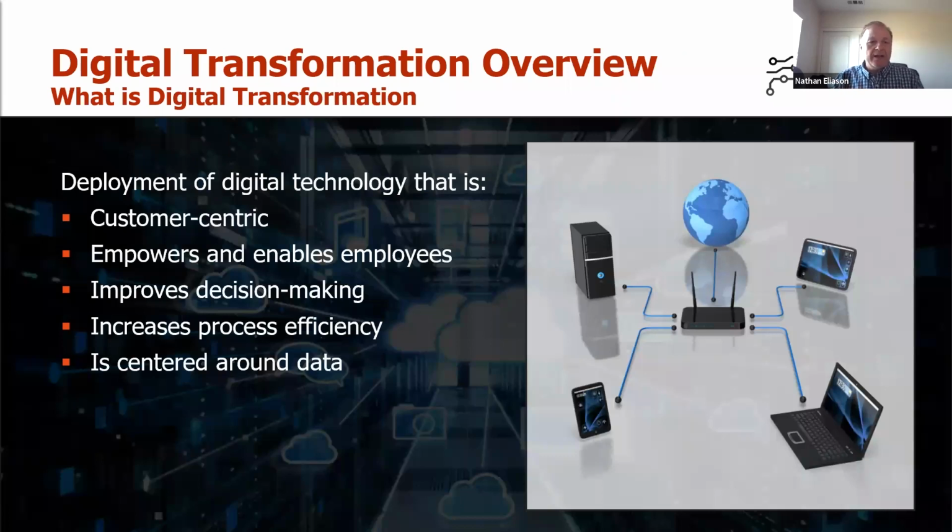Now, before we begin, I want to be really clear what digital transformation is. Deploying digital technology that's customer-centric, it empowers and enables employees, it improves decision-making, it increases process efficiency, and the most important piece of this is that it's centered around data. Digital transformation is all about data. It's about having intelligent data, making the data accessible and available so that you can do reports and studies on it. But really, digital transformation is about how you get data, how you process that data, and how you output that data.